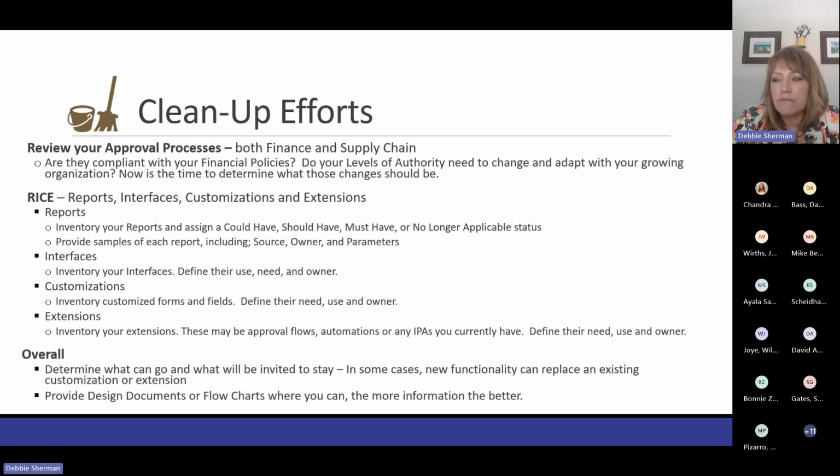So from an extension perspective, these could be approval flows, any automations, or any Infor process automation flows you've created. Once again, these can be just sending data back and forth from one place to another, using VBA add-ins to help with an upload, something along those lines. Define their need. Again, what are you using them for, and who's the owner? And overall, you really just want to look at what do we absolutely need to keep or replace or even make better, and what needs to go away.